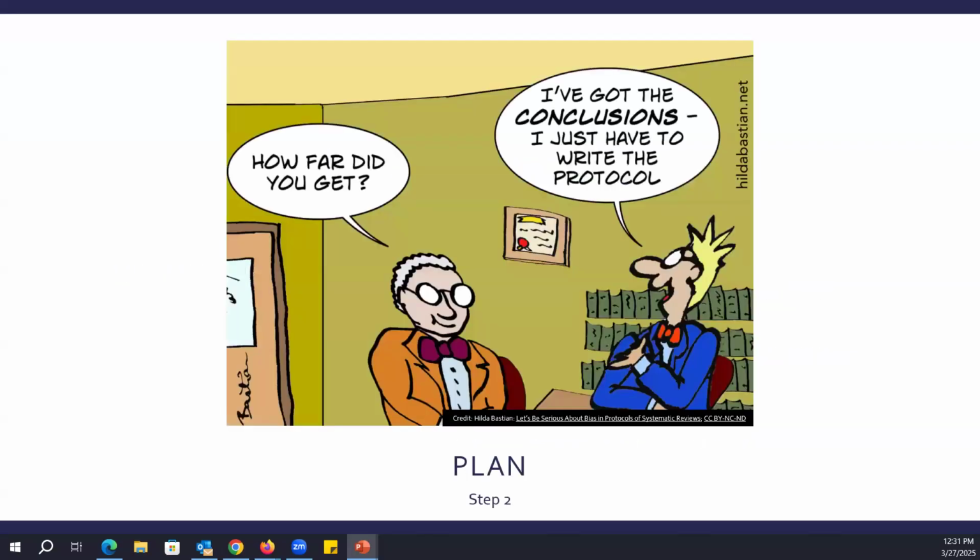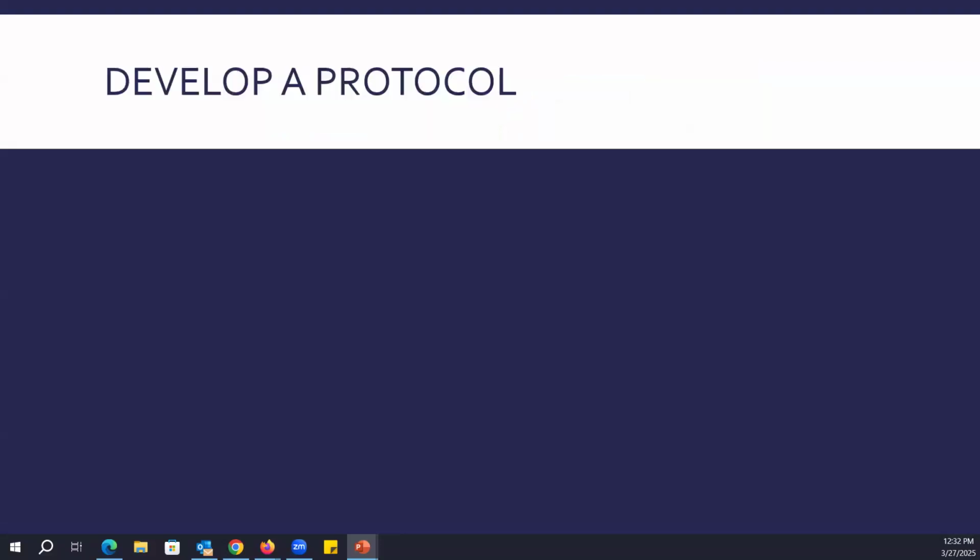Then the second step, after you have a really great research question, you have your team, you have enough time to do this, now you've got to do the protocol, right? Here we have this little comic where the researcher asks, how far did you get? Well, I've got the conclusions, I just have to write the protocol. You want to make sure you are not introducing bias throughout the process because you didn't have a protocol, right? You want to have a plan that you follow, that it's transparent, because if you don't, throughout the process you can change what you're doing, and that's going to introduce bias. So the protocol is essential for that reason.